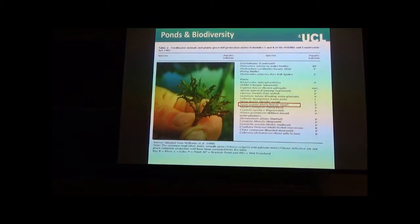Other rare species that we find there, things like the holly-leaved naiad, Najas marina. Again, this is a species which is classified as vulnerable within the UK. It's restricted pretty much only to Norfolk in the Broads and one pond that I know of, and it appeared in that pond after we restored it. This is something I'll return to a bit later.